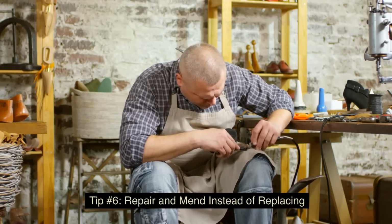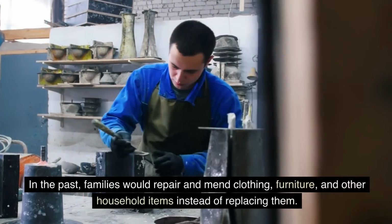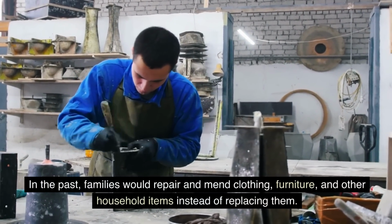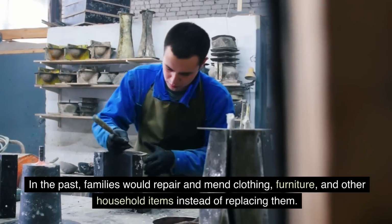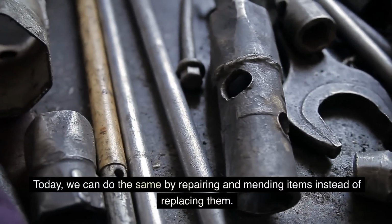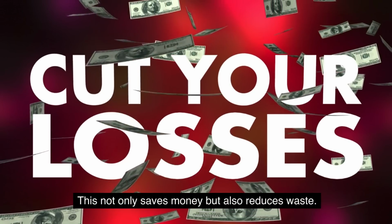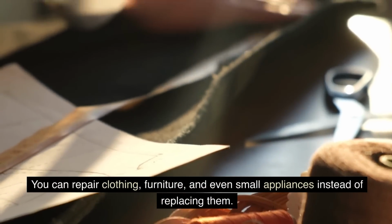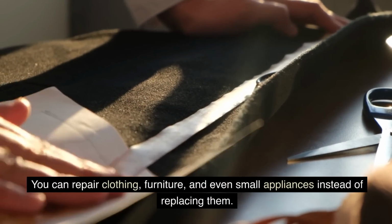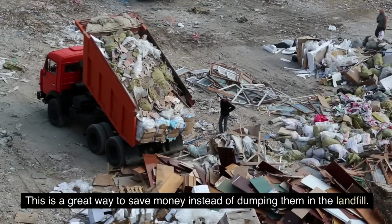Tip number 6, repair and mend instead of replacing. In the past, families would repair and mend clothing, furniture, and other household items instead of replacing them. Today, we can do the same by repairing and mending items instead of replacing them. This not only saves money but also reduces waste. You can repair clothing, furniture, and even small appliances instead of replacing them. This is a great way to save money instead of dumping them in the landfill.